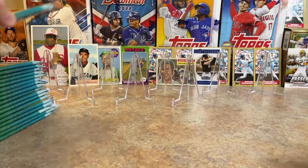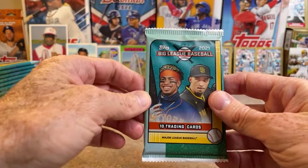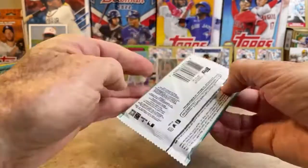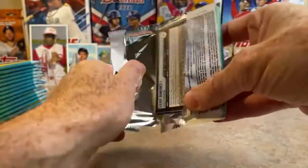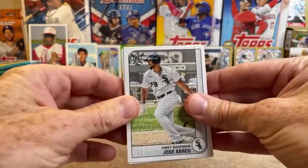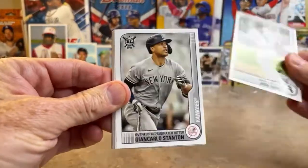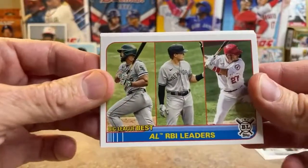So we got these 18 packs, 10 cards per pack. So Thomas, good luck, and may the cards be forever in your favor. Let's hit some good ones right now for Thomas. Let's start with Jose Abreu right there with those White Sox. Giancarlo Stanton, followed by the AL RBI leaders.